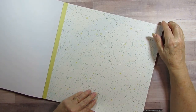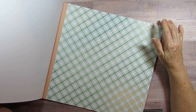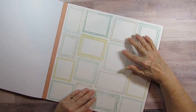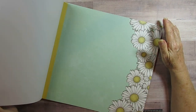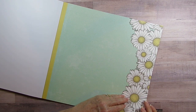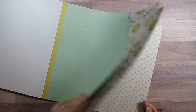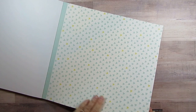And then kind of a random speckled paper. Yeah, but really pretty colors. Oh, and look at this plaid. Beautiful. Oh, and some frames. Now I don't even remember seeing those when I looked at it. So the frames, and then a brick. And this one where all the daisies are at the bottom, and then it's kind of a variegated turquoise. It looks like it goes turquoise to green, but kind of more like sideways. And then little hearts in turquoise with some random ones in yellow.